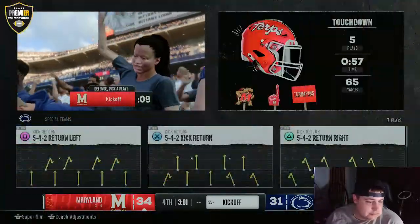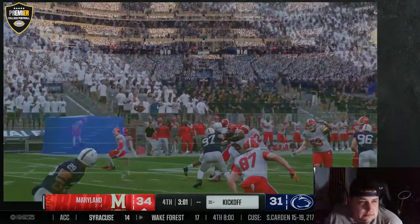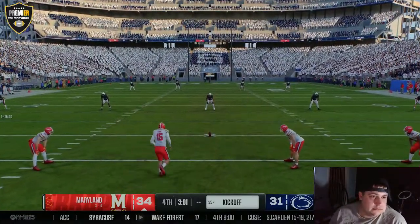And run with it. Nice pitch, nice catch, nice play in the 4th quarter when you needed it for this team to take the lead. Lining up to cover the kick after that touchdown drive.